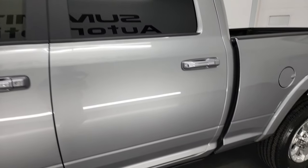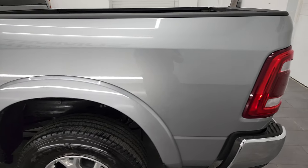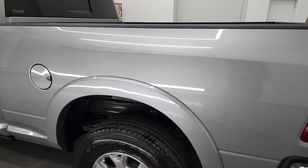Billet silver is the color. I shoot all my videos in 4K, so if you have HD capabilities on a computer, tablet, smartphone, or television, I highly recommend turning them on right now because it is your best way to check out the quality, condition, and options of the truck before seeing it in person.